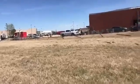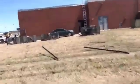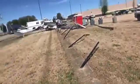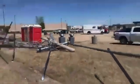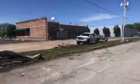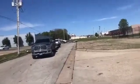We're gonna walk through this parking lot because there's a lot of cars in this parking lot here. Look at these poles. This was a gate at one point. Big car. So this is all roofing here. This building here, this is all roofing from that building over there. So straight from Jonesboro PD to himself. Easily EF4. Told you, EF4.